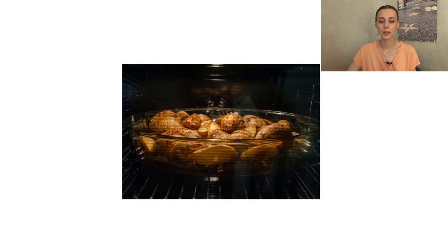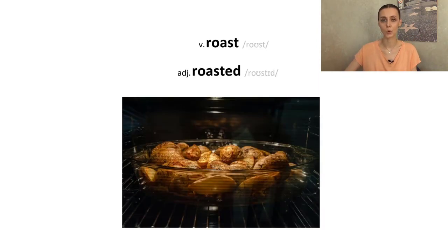Oh, this one is very tasty usually. And when you put everything in the oven, you roast it. Roast, roasted. You can roast potatoes or chicken or meat and many other different things. Roast, roasted.